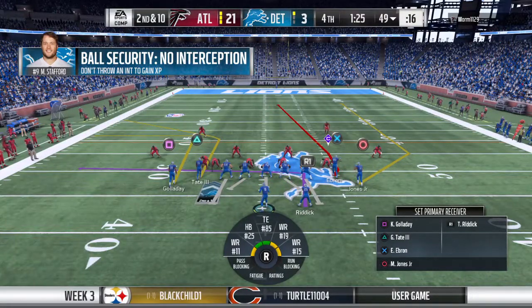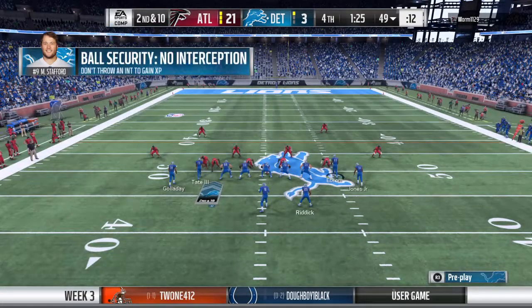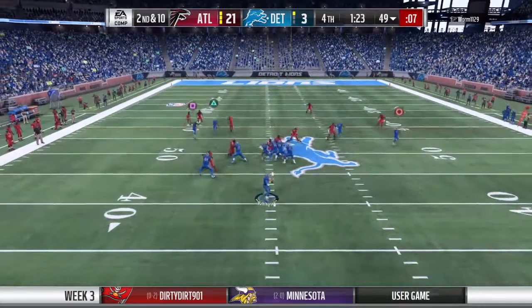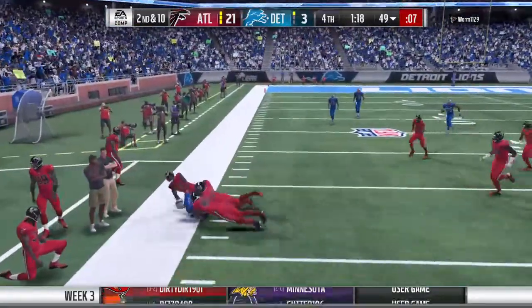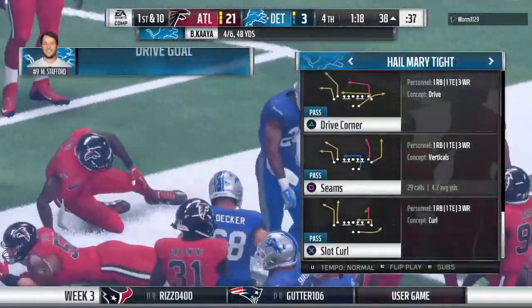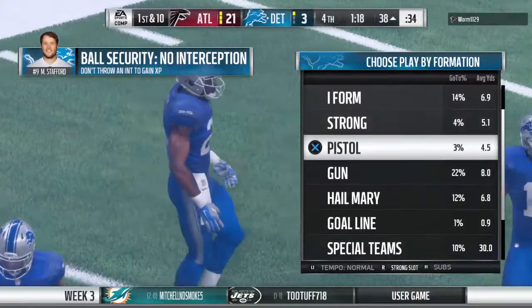All right, here we go. Green 39. Green 39. Four down. Throwing again is Kaya. He hits Riddick underneath. And he's going to be out of bounds, but able to take it inside the 40-yard line. That one goes for 13 yards, and it moves the sticks.